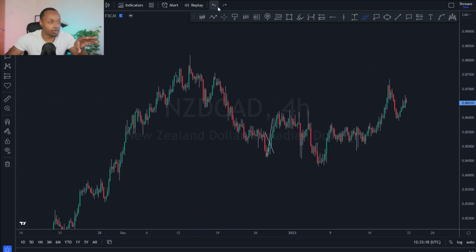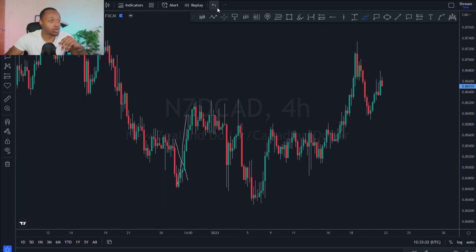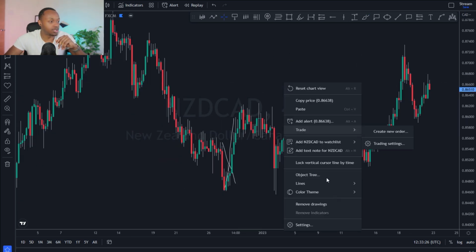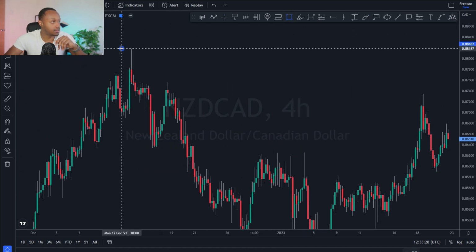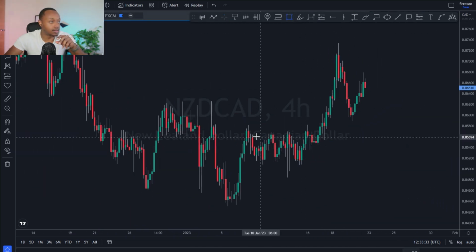So I was kind of looking for the bullish momentum to come back in this week, and it did with a lot of force. Now I'm just waiting for good opportunities to get back in that momentum and trade to the upside. Naturally speaking, we would have targets back at these highs all the way up there, 0.88. So for NZD CAD, this is the setup I'm looking at.